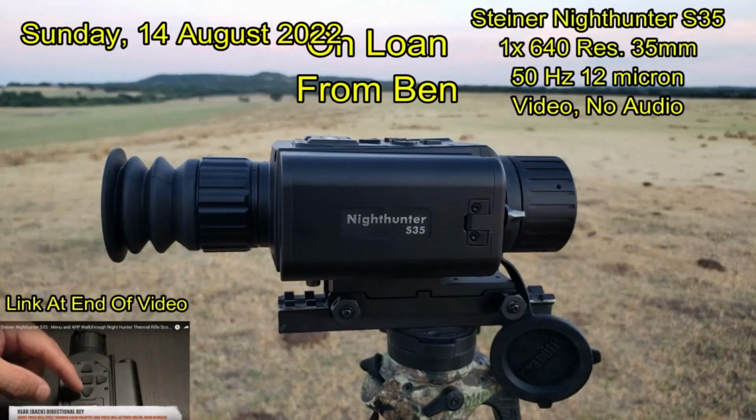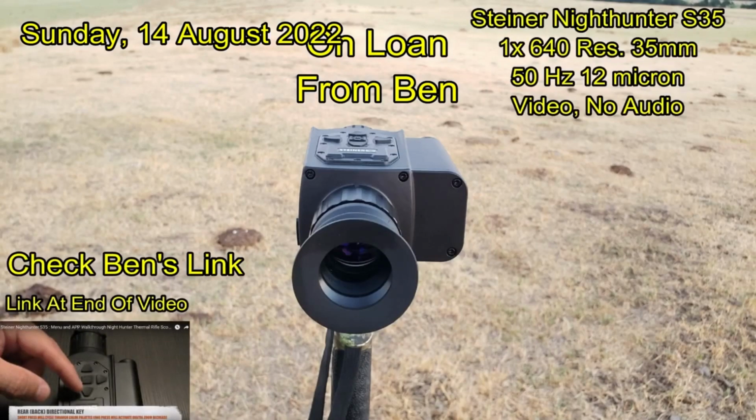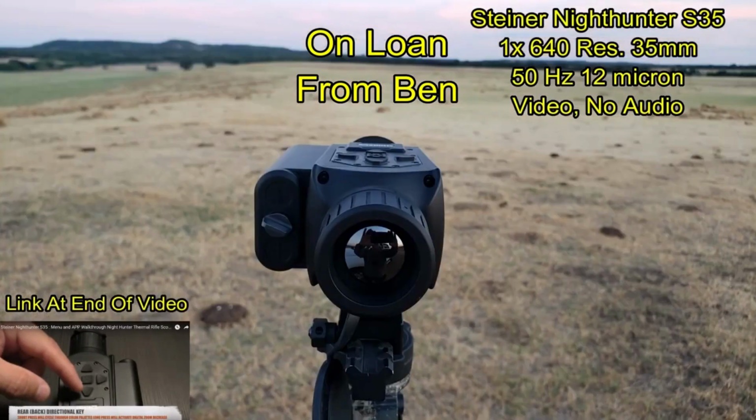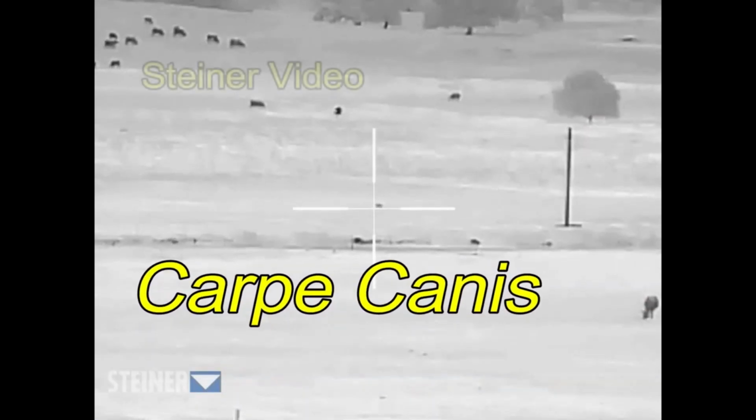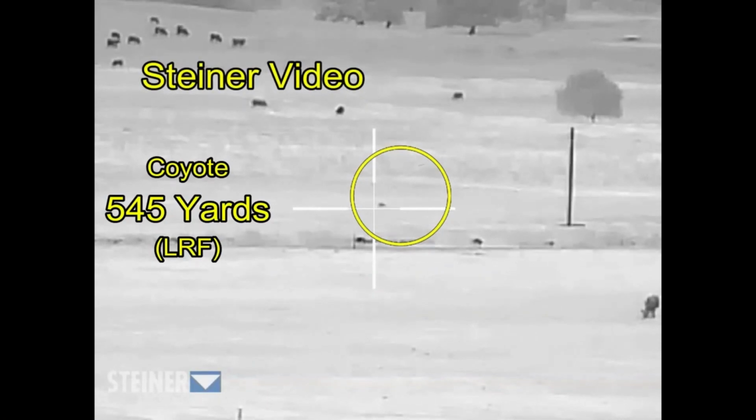However, I'm here early because I have a new toy, a Steiner Nighthunter S35. It's a 640 resolution thermal weapon sight that I'm going to be testing out this evening. It is just before sundown and I'm watching coyotes out in the pastures at various distances. This one's out there at 545 yards.